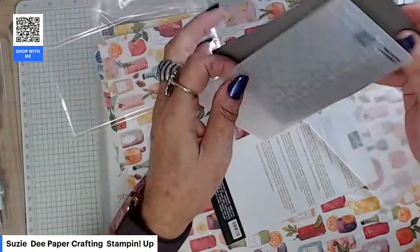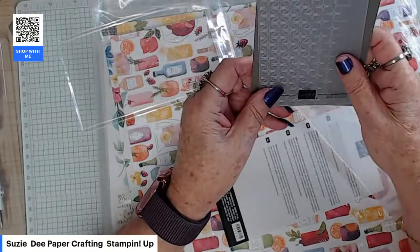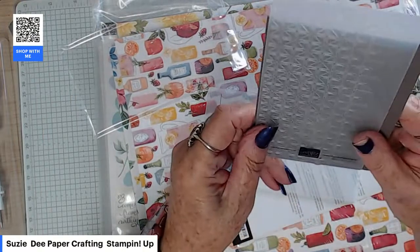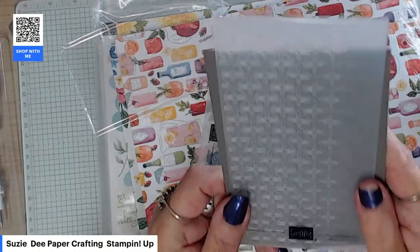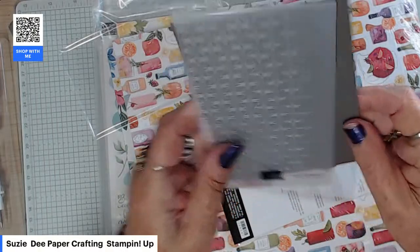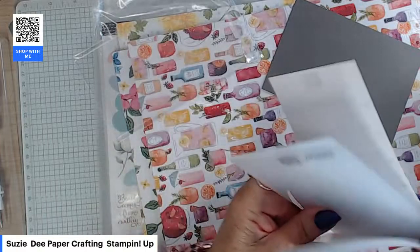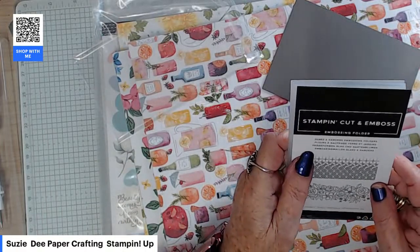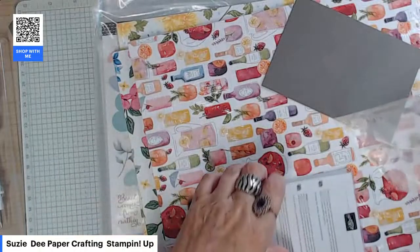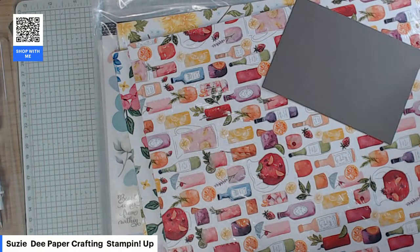And then the other one. Nope, wrong way. The other one reminds me of a toilet window. You get that glass that you can't see through. That's what that reminds me of. You see? And then just out here, it's nothing. So those are the two that came with the set, and it is glass and garden embossing folders. There we go on that. I'll show you the paper next.